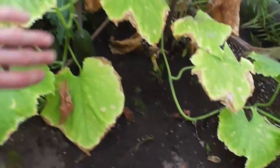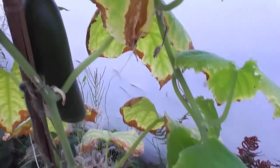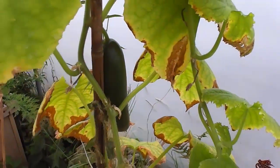Cucumbers still just ticking away slowly. These are the mini ones. Not looking the healthiest of plants, but still producing the fruit. That's all you're bothered about.